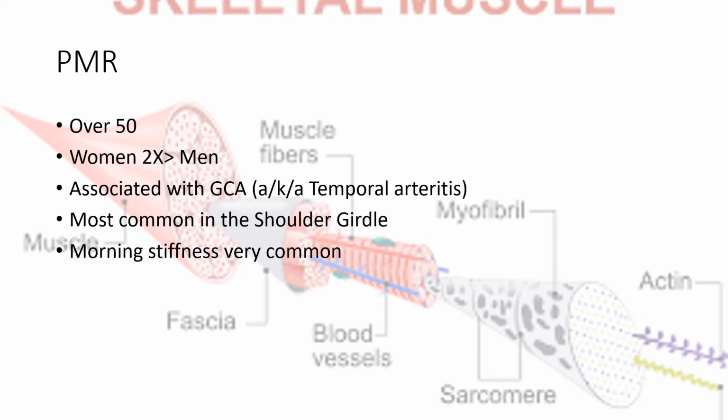Polymyalgia rheumatica is a condition that I really wasn't that aware of until I started seeing it fairly often in practice. These usually they're over 50. Often it's worse in the 70s and 80s. They come in and they say, oh, I ache all over, my shoulders hurt. And people are like, oh yeah, well, they just ache, they're old.